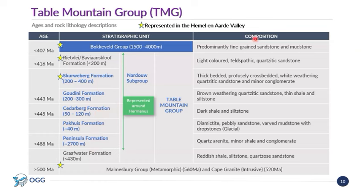The composition of this Table Mountain group is predominantly sandstone, mostly very clean white quartz sands. There's that glacial horizon in the Pakhuis, halfway through the Table Mountain group. So this Peninsula Formation is what Table Mountain is made of, and the bigger hills around here. The Pakhuis Formation is not well represented here, but you can see it in the mountains going up the valley.